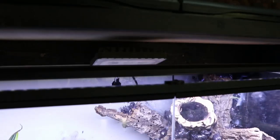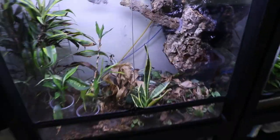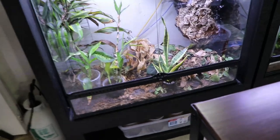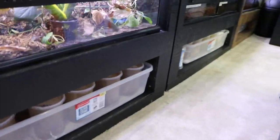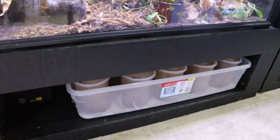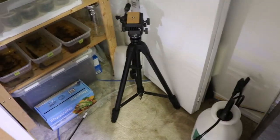And then I've also got another one that's actually not plugged in right now, but it's almost like an outdoor security light. That's another daylight spectrum LED one that lights that up even better. And then, because I built all these stands custom, they all have storage down the bottom for fly cultures. And then just a little more storage over here, my hand mister that I actually use quite a bit.